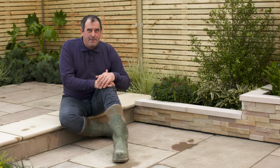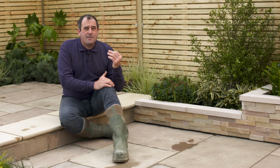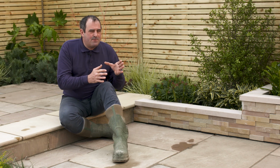So natural stone can be jet washed at least 2-3 times a year if need be, and you can use a soft purpose-made detergent for natural stone that will help manage and maintain any of the green algae growth that can occur. But you can just keep it looking crisp and new, and you always want to be out in that space.